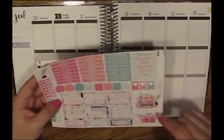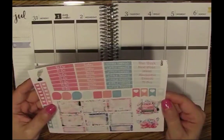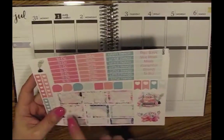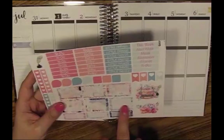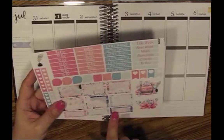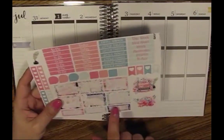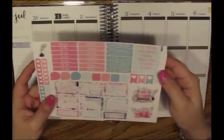The next page has some decorations. And I'm not sure actually if this is a mistake or if the kit is supposed to be this way, but the half boxes, these 5 look like they're part of the kit. And then there's these 2 dark blue ones with kind of like a cartoonish looking clamshell. So I'm not sure if that's a mistake. These are stickers I wouldn't use anyway, which is fine, except that there is that sort of weirdness.